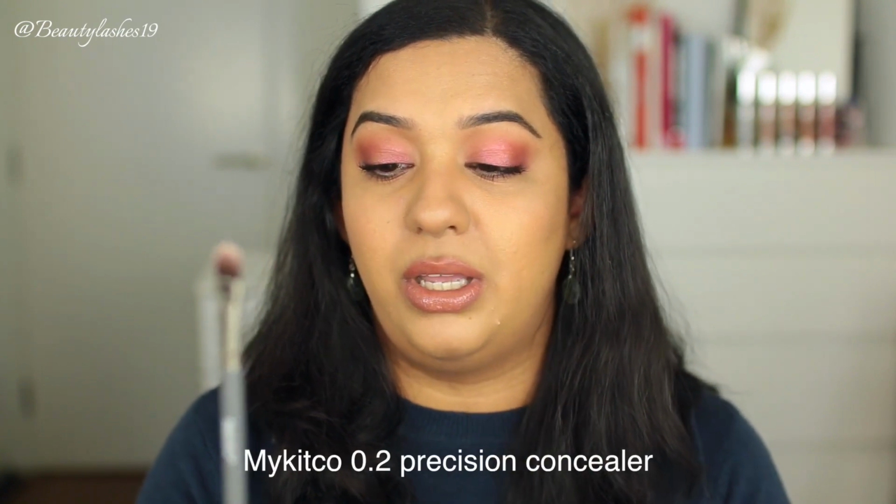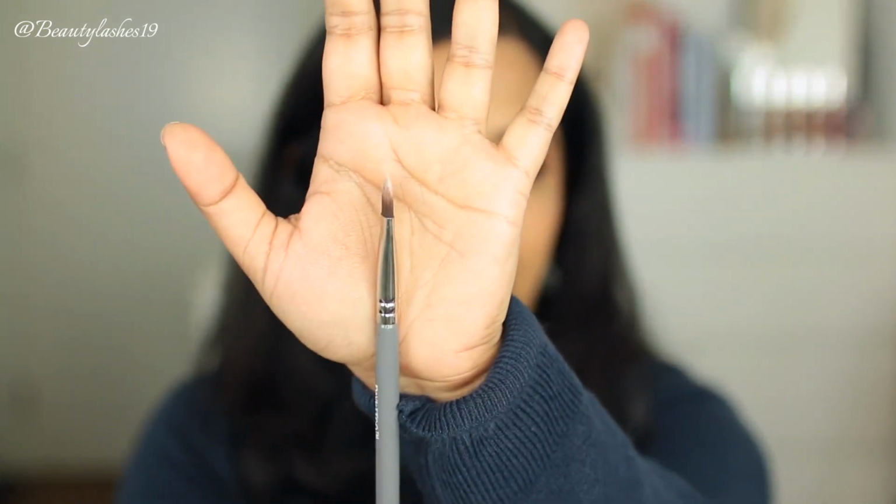And the last flat brush that I would recommend is something I use with concealer. This is a beautiful brush by Mykitco and the number is 0.2. It's called My Precision Concealer. And although it's flat, it's very pinched and very tapered at the end. Don't know if you can tell on camera.